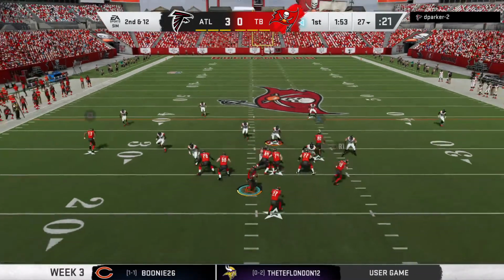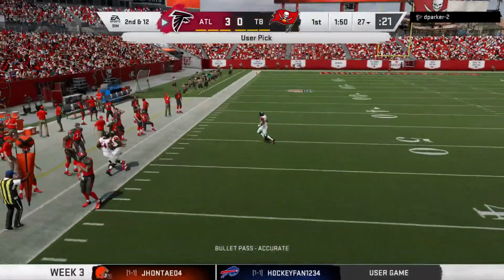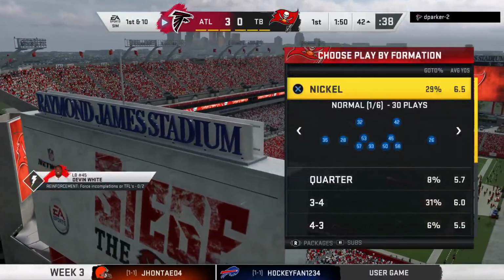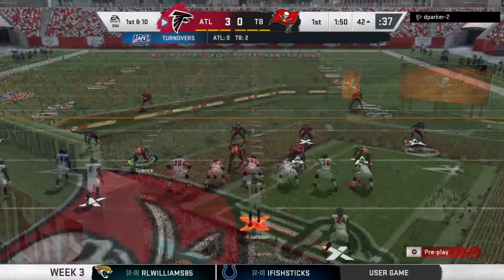So the opening play of the drive goes backwards. Now they'll come up on 2nd and 12. Going for Evans, but that pass is intercepted. Picked off near the 42. First quarter, and now he already has 2 interceptions.